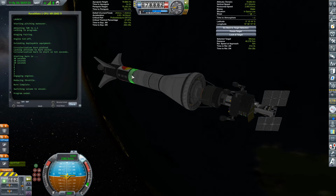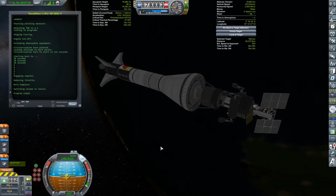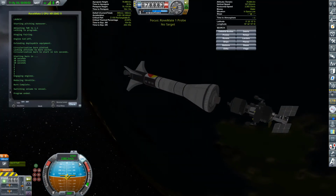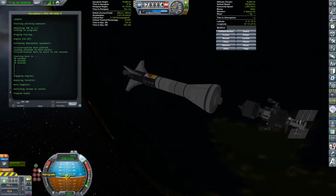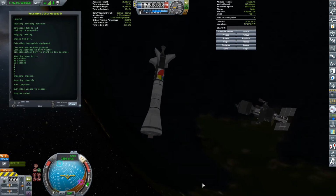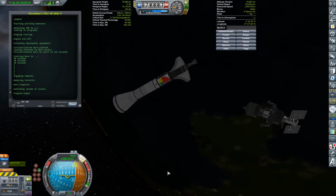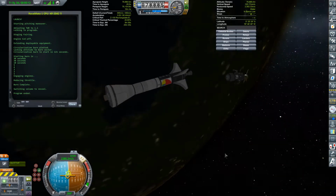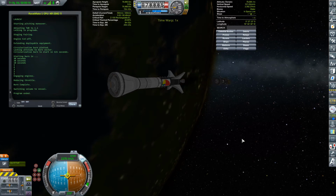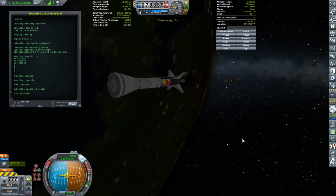Okay. I think I am going to lose and deorbit the booster. There is a probe body down in there, so I should be able to stage this. Go back to this. Flip this around to retrograde. There it goes. And just get rid of the debris. This will not be recovered. Not doing any kind of SpaceX Falcon 9 thing.